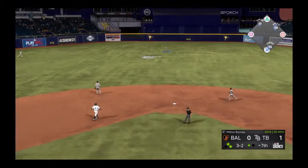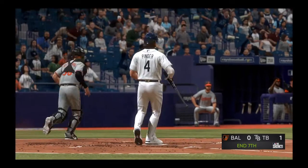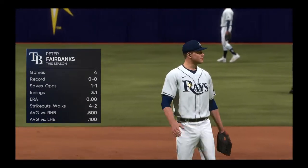3-2 pitch is taken into center field. Hayes able to get there, though. That is a critical second out. And now Chad Pinder, 2-2 pitch. Just blew him away with the fastball up, and that's it for the Rays, as Milton Byrnes gives them 7 strong innings, just 1 earned allowed.